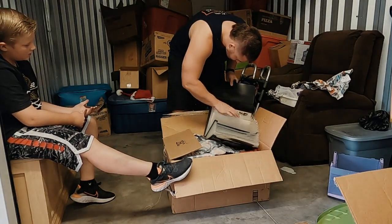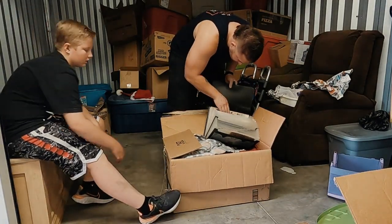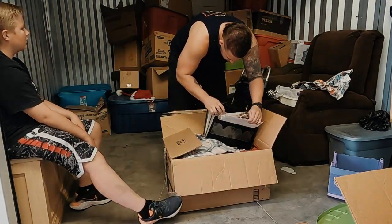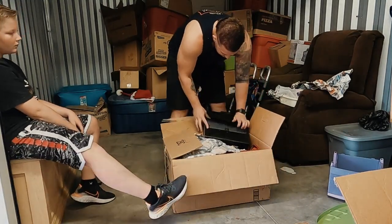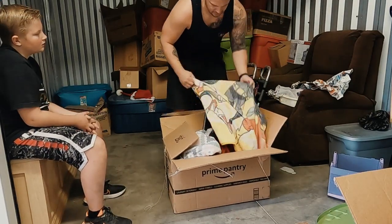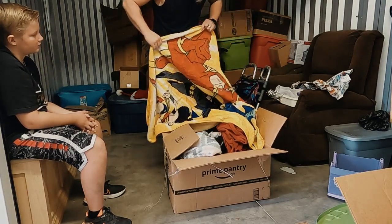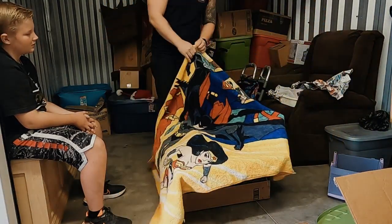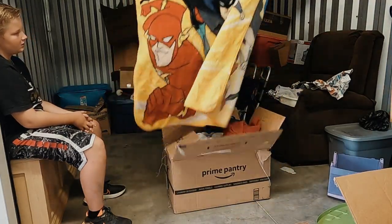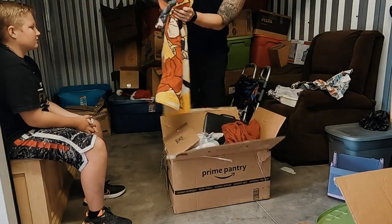Looks like newspaper cutouts. Yeah, nothing. Photos. More cards. Blankets. This one might be a good one. This is old. Is it? I don't know. It's Wonder Woman. And Batman. Yeah, it's Marvel. Or not Marvel, though. Avengers? Marvel Avengers. Usually if it's old, it has a date on it. But I don't see a date. Still pretty cool.